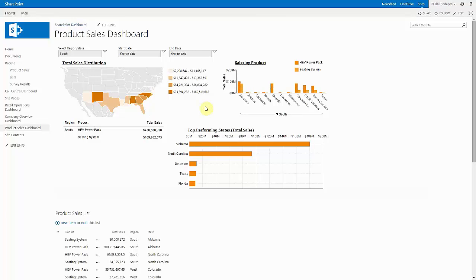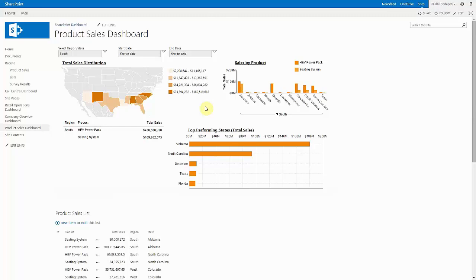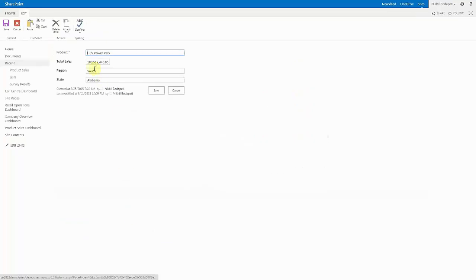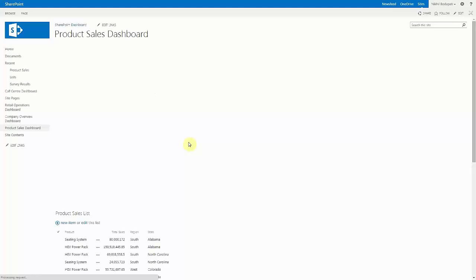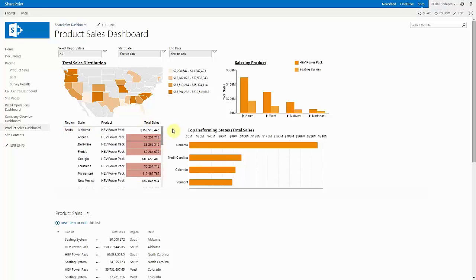Now this dashboard has been created in Dundas BI and embedded within this page, but it's also getting its data from the SharePoint list that you see below. So here I have the raw data along with the visual representation of the data alongside each other, which also means that if I make any changes to this data in the list, it will reflect on the dashboard immediately. So let's say I want to change the total sales for HEV Power Pack for this date. Go to edit this item, make the change, save it. And you can see the change has been reflected on the dashboard as soon as I make it. So this way you can embed the dashboards within your applications and view them alongside other content within the same application, as well as interact between the two applications.